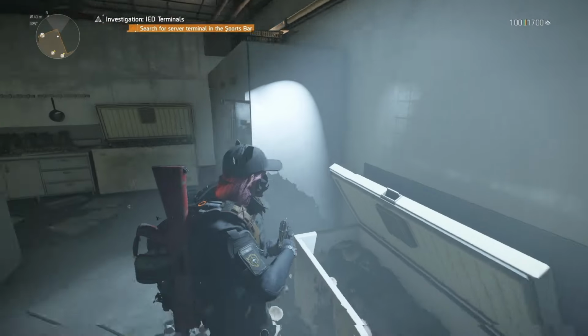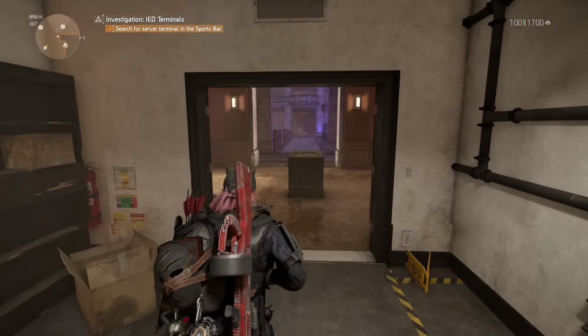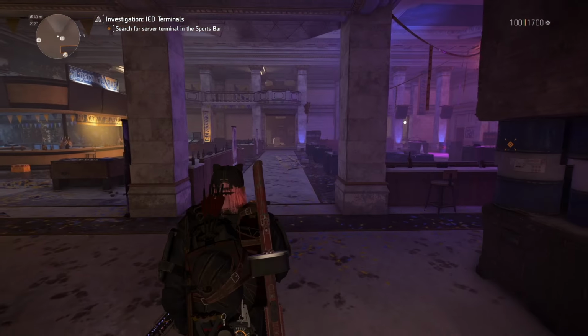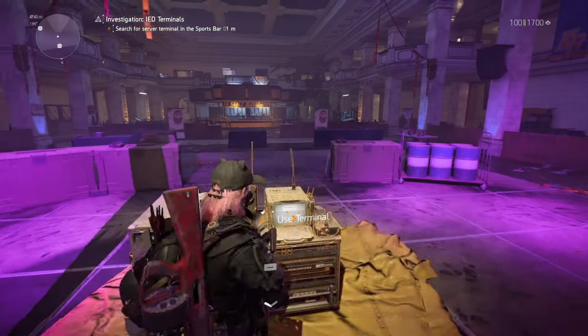And this objective is to search for the server terminal in the sports bar. We're right next to the sports bar. If you just come out of that room and go straight ahead, you'll see the sports bar is just above this door here. It's straight on, and you'll get the objective marker on your screen then, and you just want to interact with this terminal.